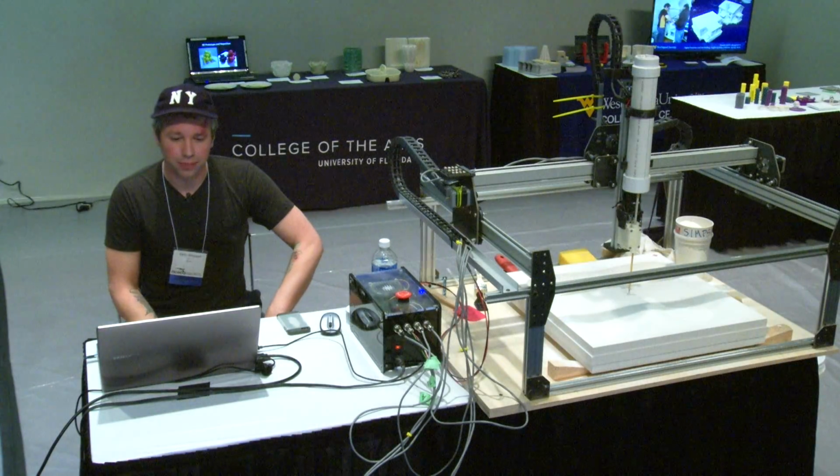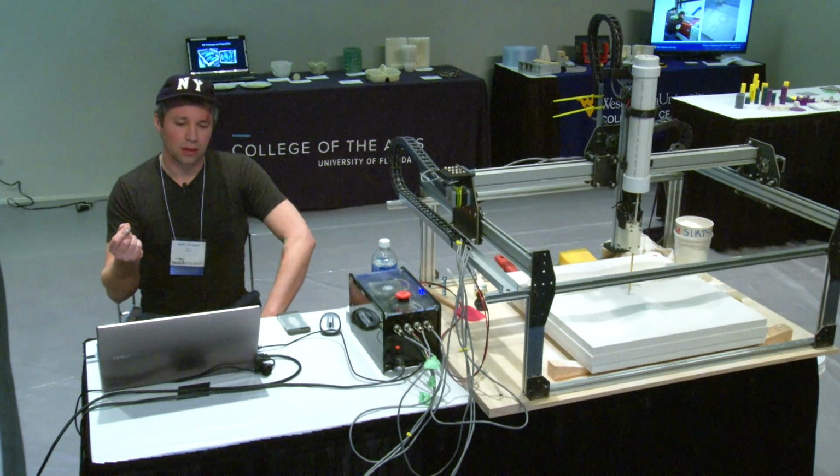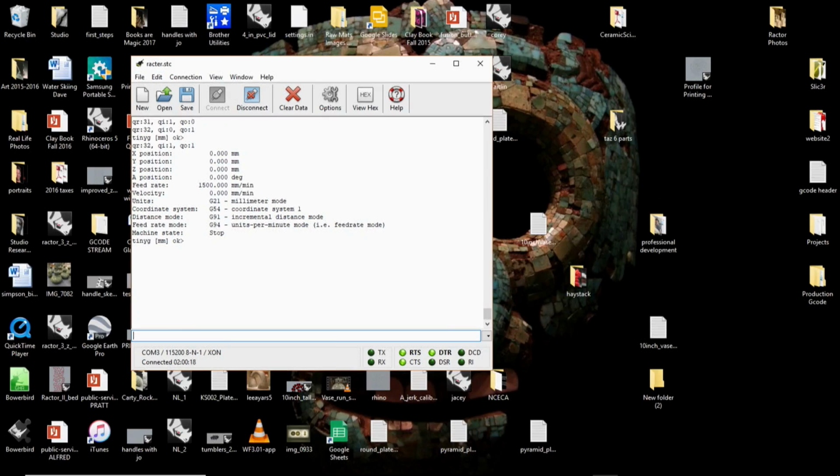Can we get my screen up for just a second? I guess there's an interesting difference between the way that I'm sending code to the machine and the way that it's usually done in the 3D printing world. I'm using what's called a terminal, and what's interesting about this is the only thing that it does is it sends the code. So when you send it, if it doesn't work, then that's it. You can't adjust anything on the fly. And Joe's going to be showing us some alternative method that he's using.